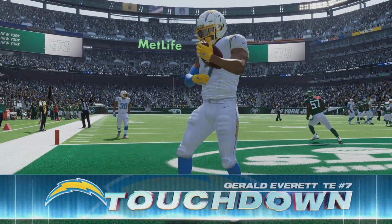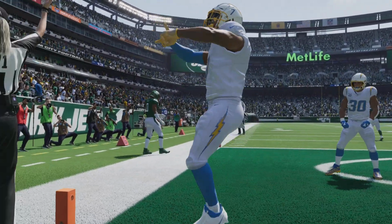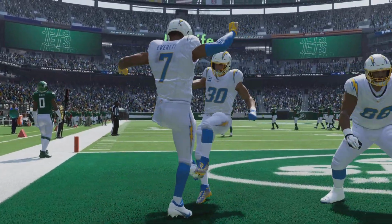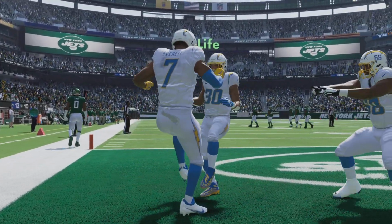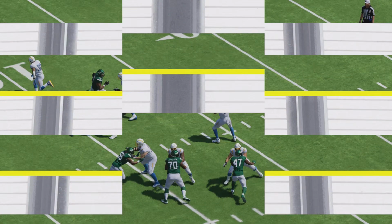And this is caught. He's got it. Touchdown, L.A. Gerald Everett from 8 yards out. And the Chargers have scored again in this third quarter, this time to move out in front.